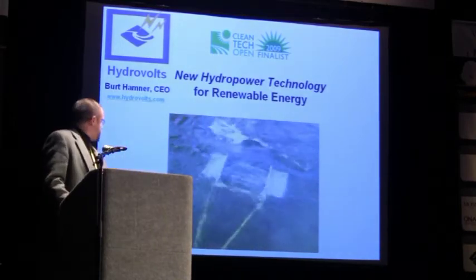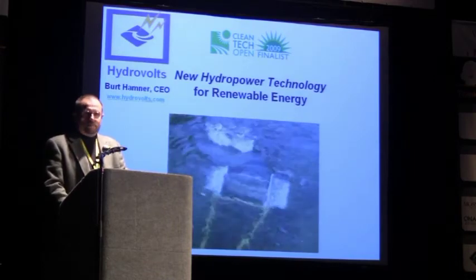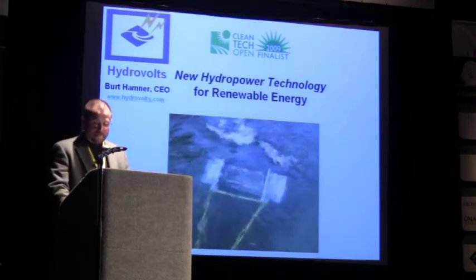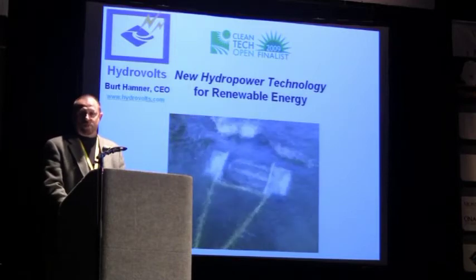I'd like you to look at this picture here and just think about how many places in the world look like that. They don't have turbines yet. But flowing water exists all over the world, and it's got a lot of energy in it, and we've got a solution to turn a global untapped energy resource into a new industry.